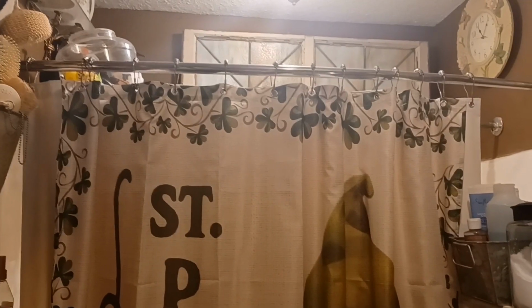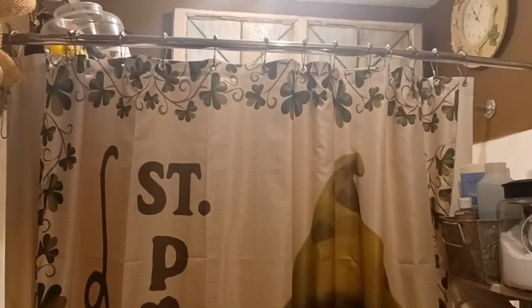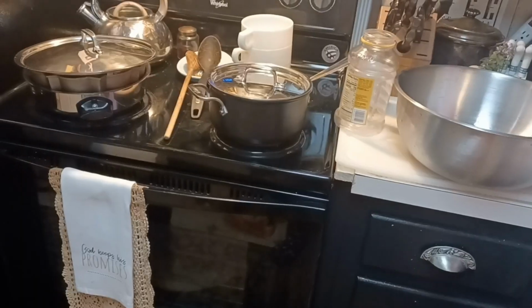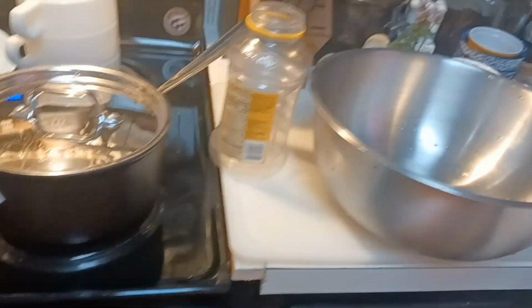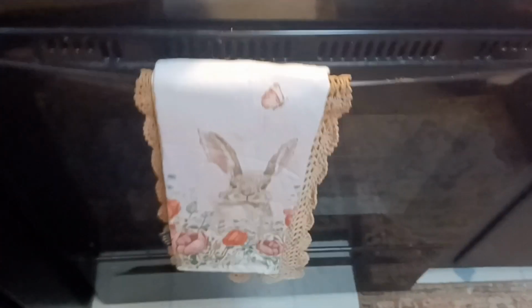This is a standard tub, so I'm not sure why this shower curtain would be 2 inches too short on each side, but there you go. I am going to change the little towel right here from the one I had to this little bunny one. I just think it's so cute. So we've got the little towel changed, and we've got the little bunny smiling at us.